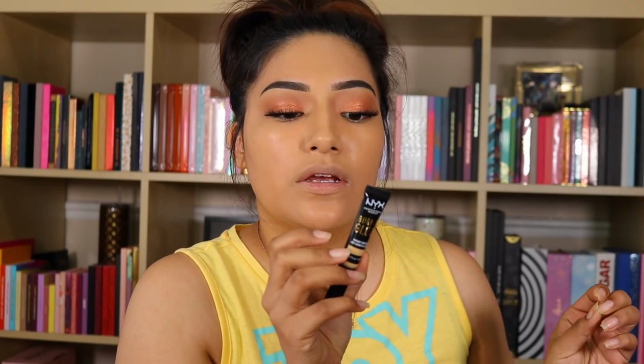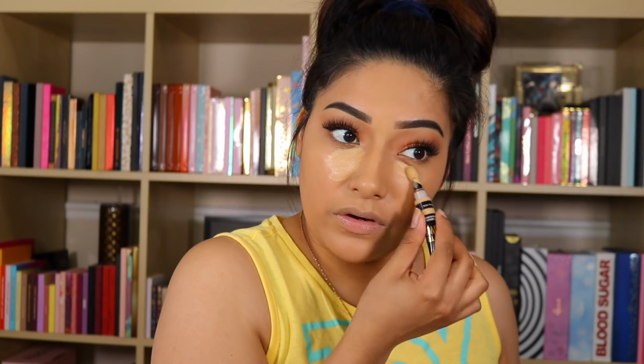Alrighty, I got a little bit into it. Now going in with the NYX Born to Glow Radiant Concealer, I will be using the shade Beige. I really like how this applicator feels. It is so nice. You can get carried away, cause look, I haven't pumped it again. This is from last time. This is still on there.